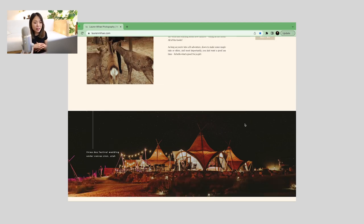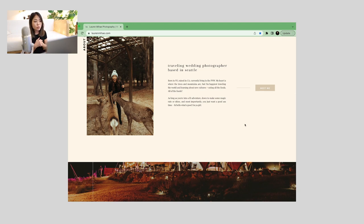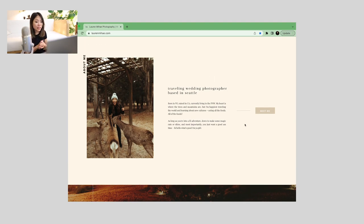For my color palette, I really wanted to evoke that sort of woodsy, naturey, outdoorsy energy because I was moving to the Pacific Northwest from California. So you'll notice that I have a lot of brown, I have a lot of tan, moss green throughout my site. These are the colors that I'm drawn to, and I just think it works on my website. And I think these are just my perfect brand colors.